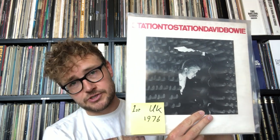which the Dutch one just doesn't have. This is, people often talk about this as being the best pressing at all. I love it. It's good. It's defined, beautiful, good sounding pressing.